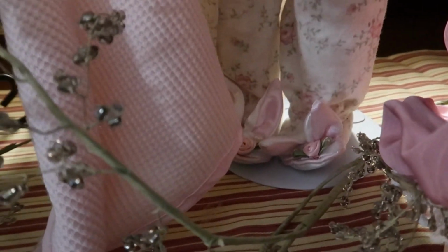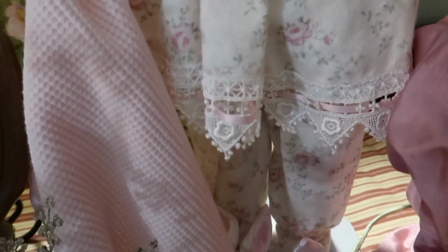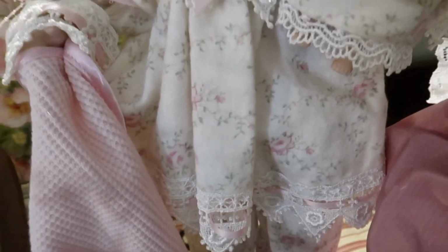And this little doll has these bunny slippers. Of course, she's wearing pink anyway, but bunny slippers. This is the really sweet little doll with this precious little pair of pajamas.